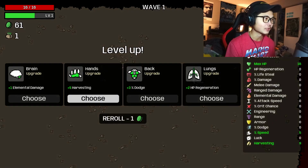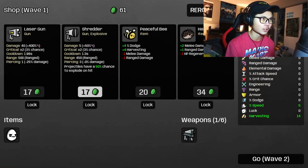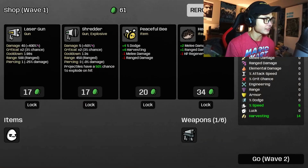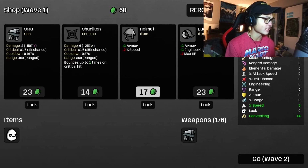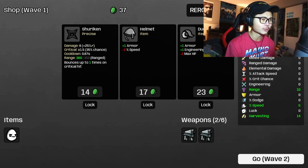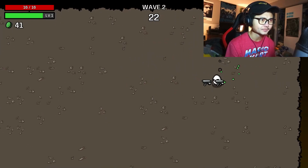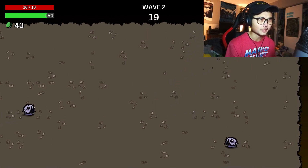There we go, wave completed, and oh yeah, what? I think dodge was no, harvesting. That's right, you want to go for harvesting right off the rip. There's nothing really good in here. We'll re-roll. Yes, there's an SMG, so we're gonna grab that right off the rip. And I don't think we want to re-roll again. I think we're just gonna go straight into wave 2 with 2 SMGs. Keep running around the arena.